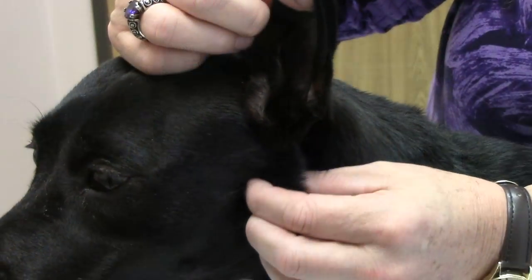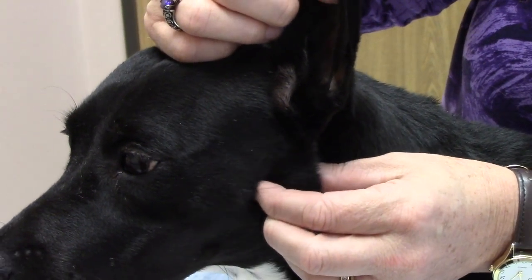This is where there's drooling from the side of the mouth, difficulty eating and dropping food, inability to blink, drooping of the eyelids, lips and nostrils on the affected side. They can have a prominent third eyelid and uneven pupils. If the eardrum ruptures, this can sometimes result in permanent loss of hearing.